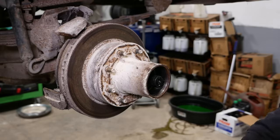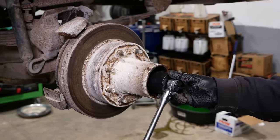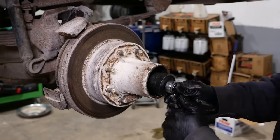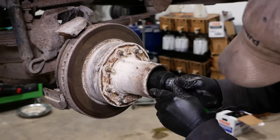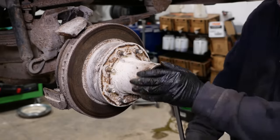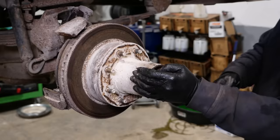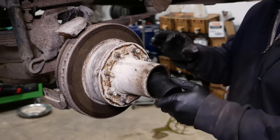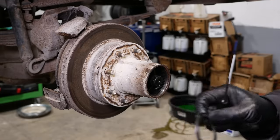This is a Dana 60 axle. It takes this special four-prong socket. There's a smaller four-prong socket for the Dana 44s and 50s. And then there's also a 6-prong socket for some of the newer axles. Yeah. Come on. There it is.